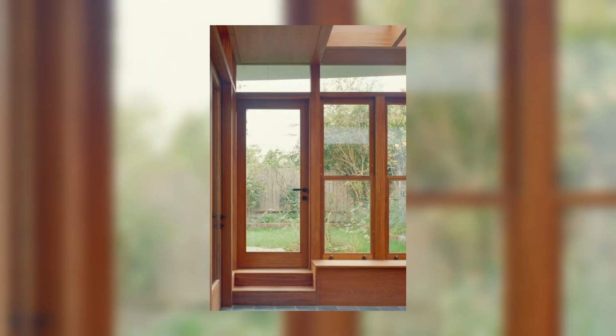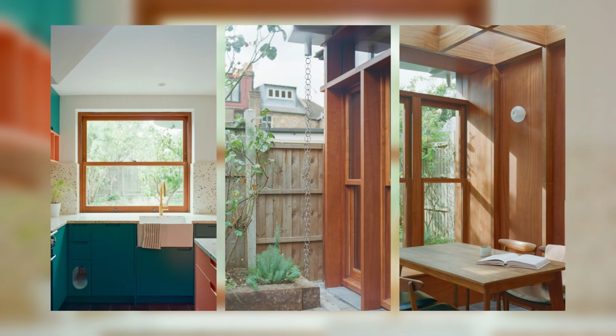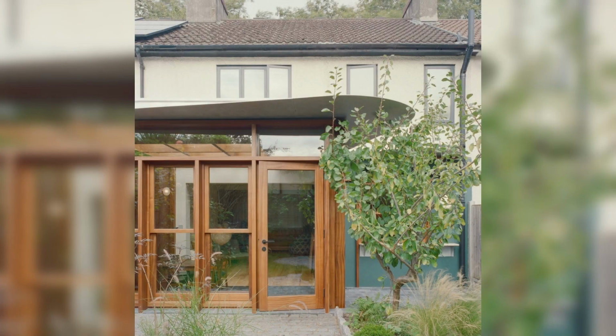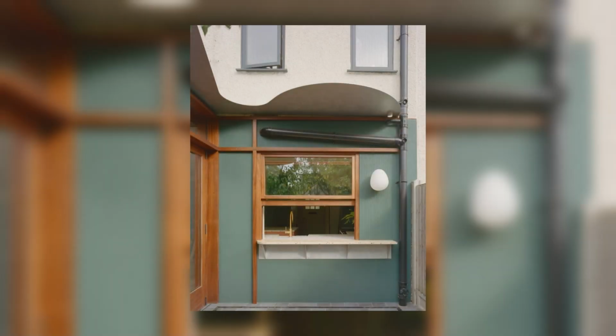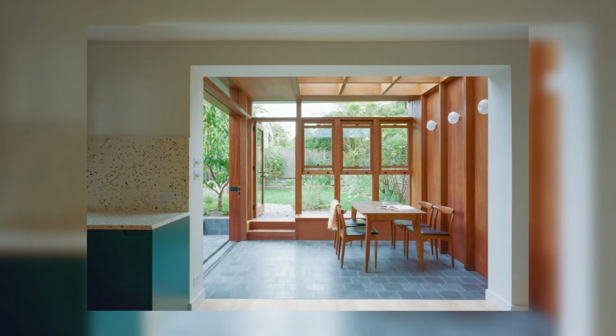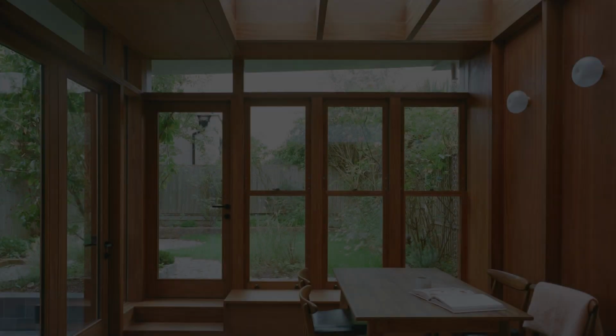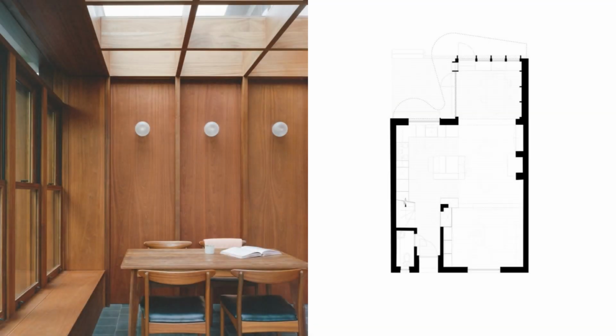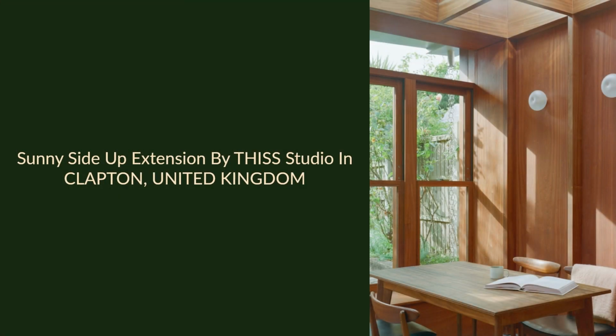The addition of a servery window on the existing rear elevation allows for the seamless transition of food and drink between the kitchen and outdoors. The studio collaborated closely with Jack and Domino on the kitchen choices in particular, resulting in Italian terrazzo worktops and splashbacks sourced by the studio and procured personally by Jack, and cabinetry painted in peach and teal to echo Domino's style. Finishes, electrics and heating throughout the ground floor were also all updated.